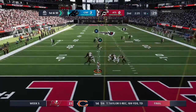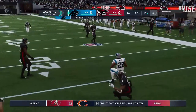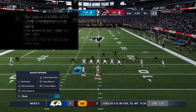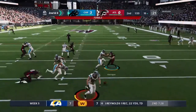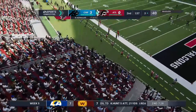A shotgun snap for Herbert. He finds his running back, Mixon. They'll contain him to just 4. 2nd down. 4 yards on that last completion, so that sets up 2nd and 6 at the 16. Out of the gun, Herbert. Herbert has it knocked free. And the Falcons say they have it. They do.